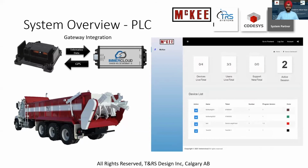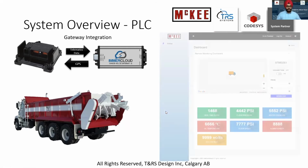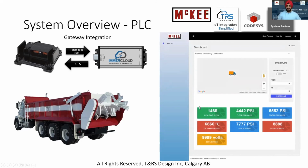And then when we implemented the real cloud-based product, this is what it looks like. What you're looking at here is the dashboard side of things. On the dashboard, you see how many devices there are, how many users there are, and how many active sessions exist. On the next slide, we're going to see what this product looks like. Wireframe-wise, the skeleton of this implementation is very close to what we proposed a year and a half ago. So really, simplifying the IoT integration is the idea here.